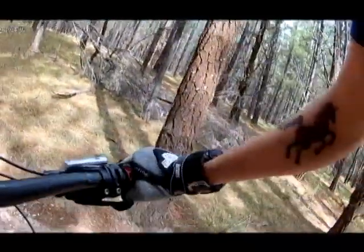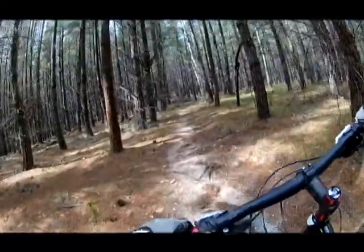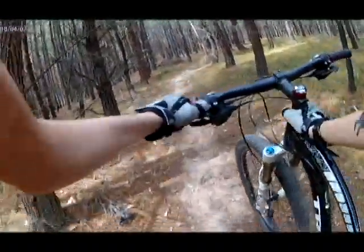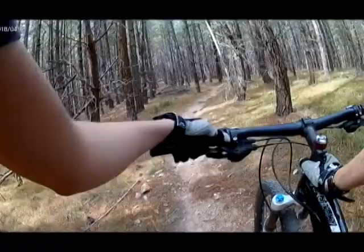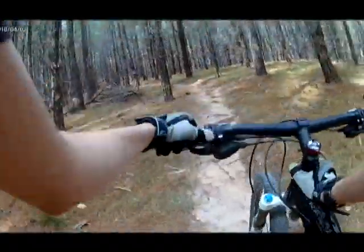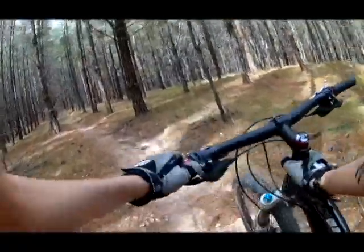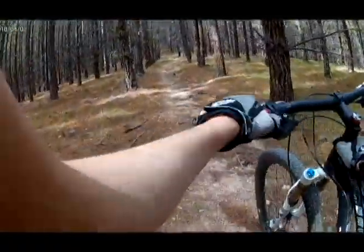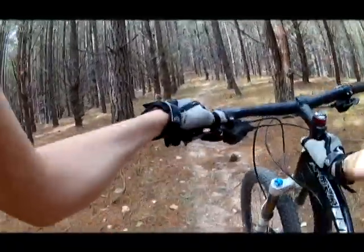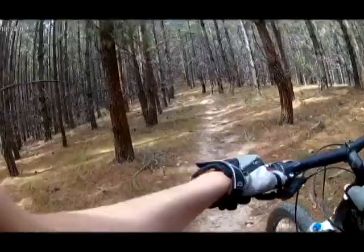I'm just gonna walk it. There's a few climbs here. It's sketchy because they're steep and rocky, and long as well. Usually I just walk it because it's really steep. But I have some good cross country friends who are good uphill climbers. I'll keep the video going just to show you the roots and what the trail is.